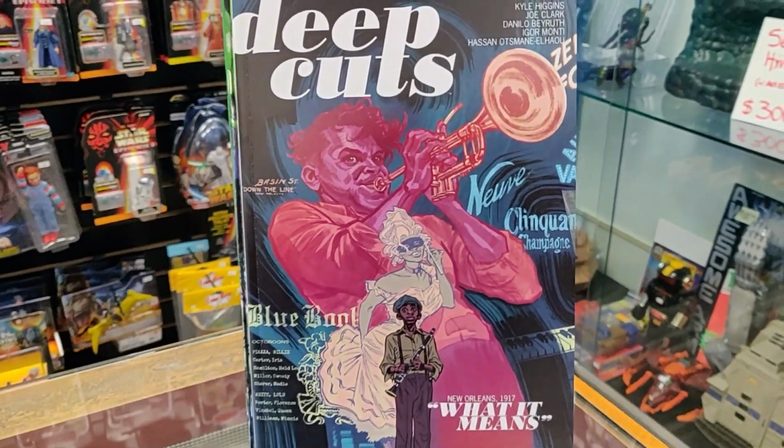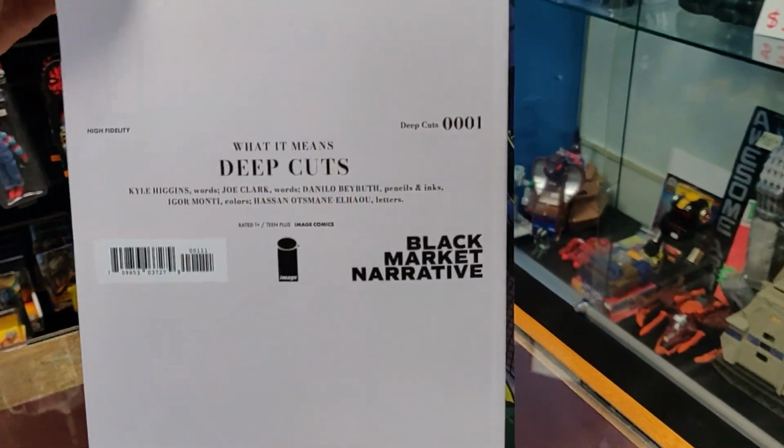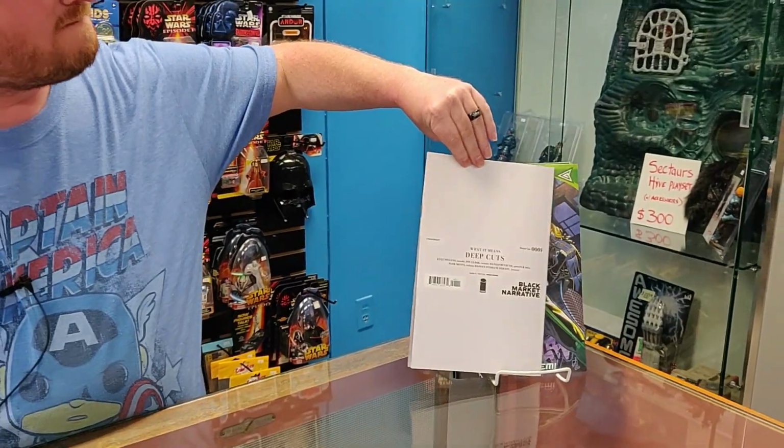I do think it's kind of cool, if you don't mind me switching to the back here real quick. It does kind of look like a blue label. It says high fidelity, kind of looks like a record. So if you're a fan of music or history, definitely check that out.